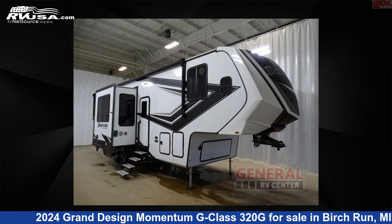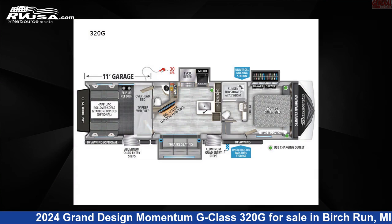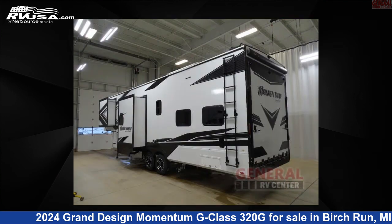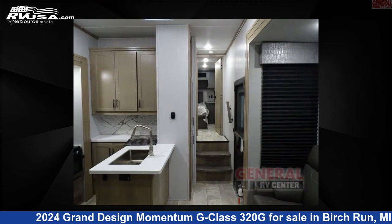This 2024 Grand Design Momentum G-Class 320G is a toy hauler RV. It is located in Birch Run, Michigan, 48415 and is offered for sale by General RV Center.